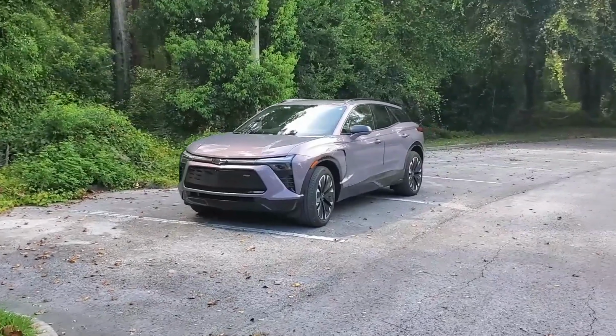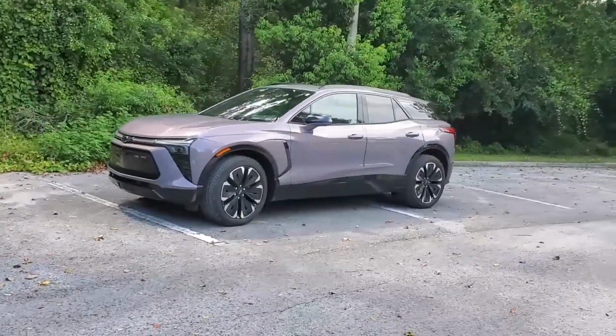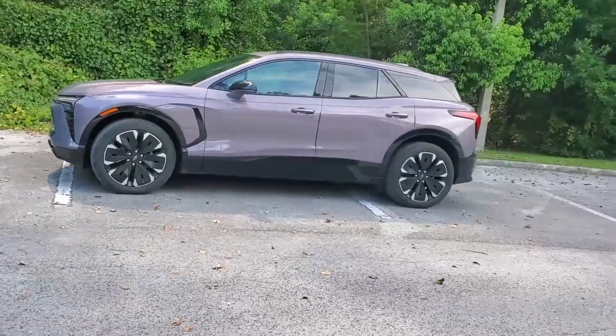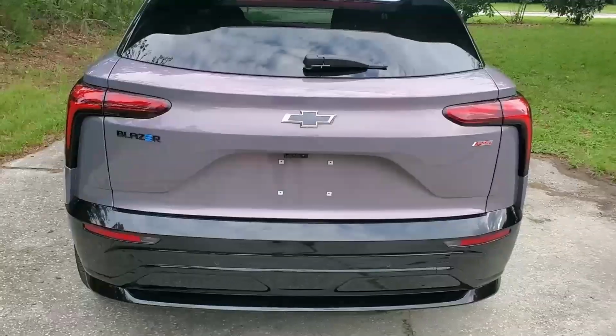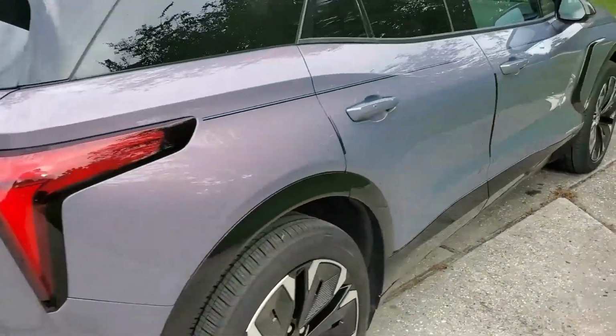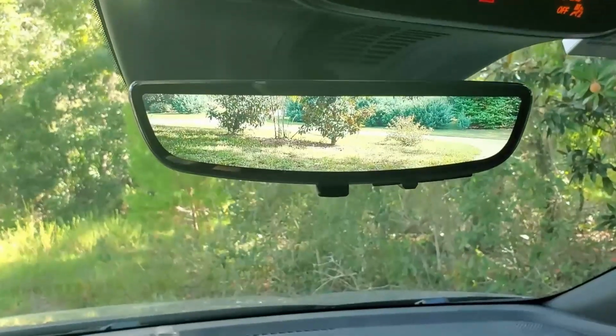Don't worry, I'll be quick. I like the regen paddle despite its problems, and it gives easy access to the auto hold. I love the Galaxy Gray color. My guess is it's the same gray base coat as on my Bolt, but they've added some purple pearl in the clear coat. When the light hits it just right, it's beautiful. I love the rear view camera. This is the first one I've had.